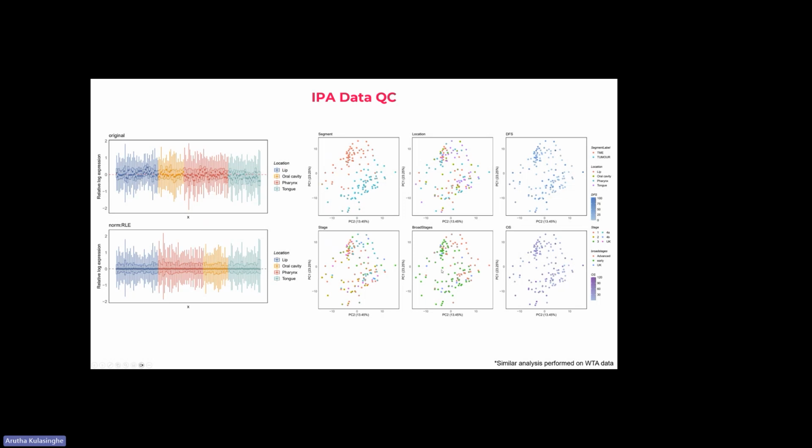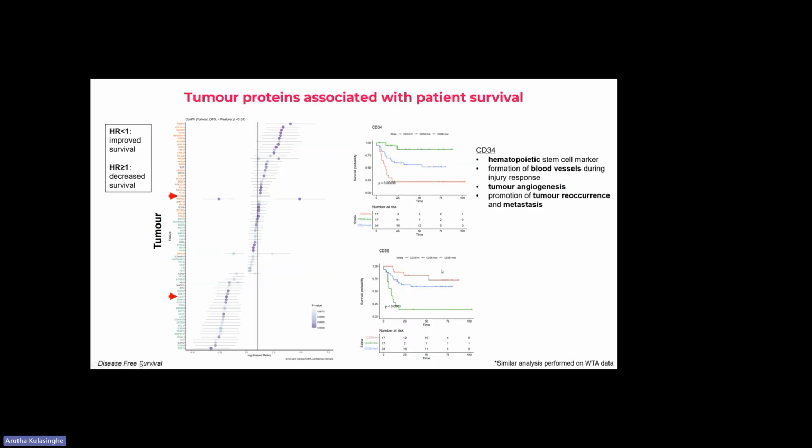And so we could then run these 580 antibodies against clinical endpoints such as disease-free survival and overall survival. And we could see that markers such as CD34, so high CD34, was associated with a worse outcome, and markers such as CD3, or high CD3, were associated with a better outcome. And we had this at the RNA level too.